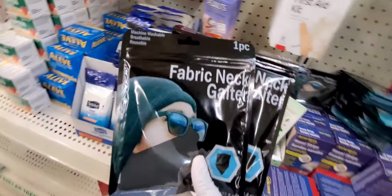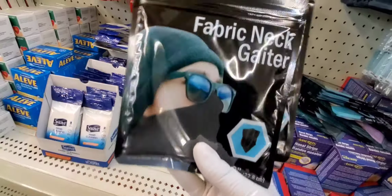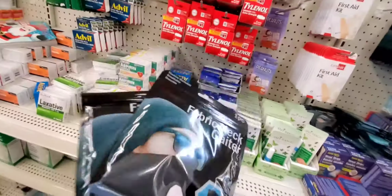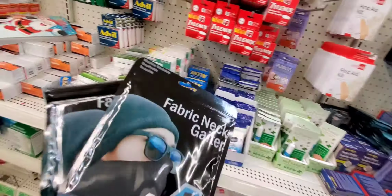Okay guys, they got the Gator Mask. These right here, it says adult. This goes around your neck and they go up like a scarf. Yeah. So I'm gonna grab 2 of these because my other 2 boys need these.